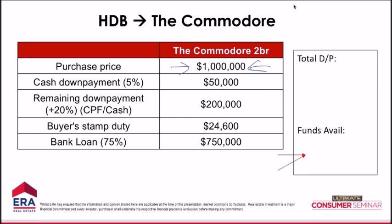Okay? But if you are very prudent, you can buy a $2 million property, but you only buy a $1 million property. Okay? Assuming you go for a Commodore 2-bedder and all that. Alright? So, I do not know the price list. This is purely hypothetical example. Hypothetical. Let me put down here.